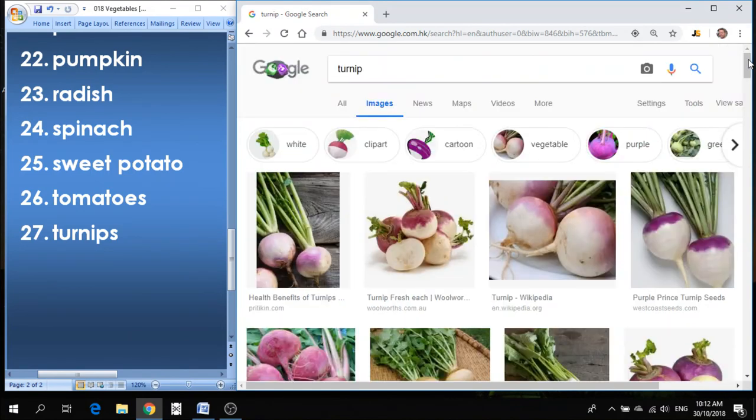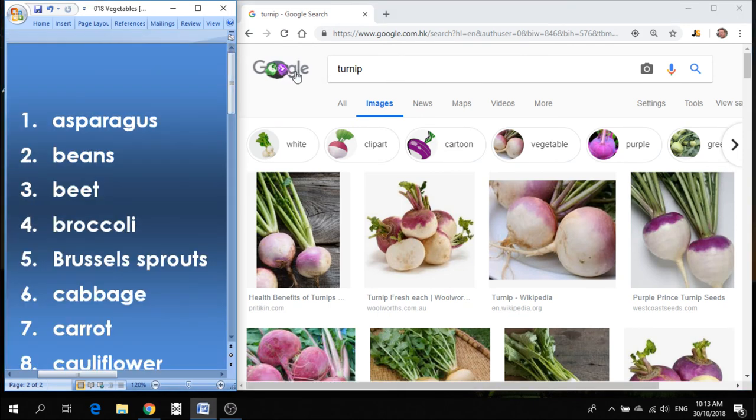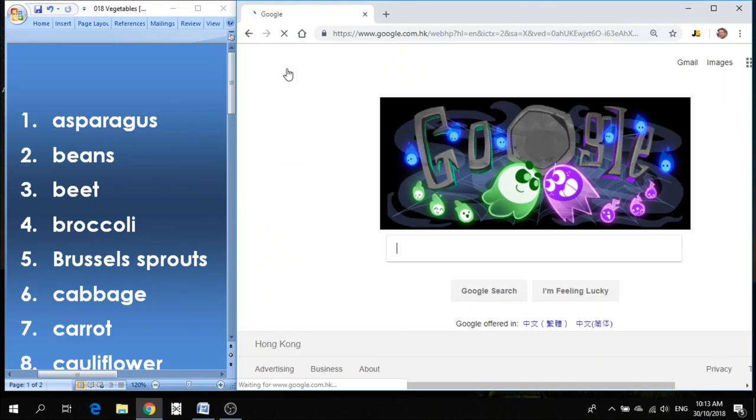Vegetables are amazing. I love vegetables. They're so healthy. They're crunchy. They're a great alternative to a snack, or if you want something sweet like candy, have vegetables instead, because you're going to get the health benefits. It's good for your body, and you can't go wrong by eating lots of vegetables every day. So guess what? That's it. That's our list of 27 vegetables.